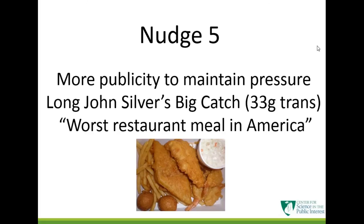We called it the worst restaurant meal in America. And boy, did that go viral on the web. And I think it was about a week later that the president and the CEO of Long John Silver's visited CSPI and said that they were going to remove trans fat within the next 3 months. And I give them credit, they did. And their foods are much more healthful than they had in the past. They told us their sales simply tanked because of all the publicity.